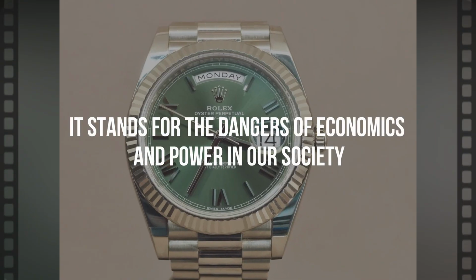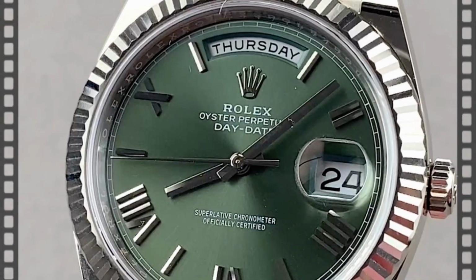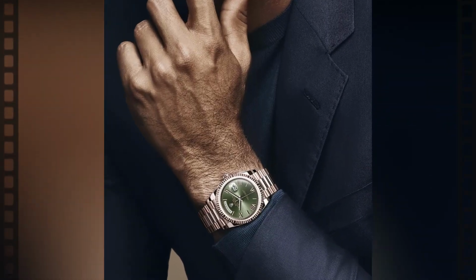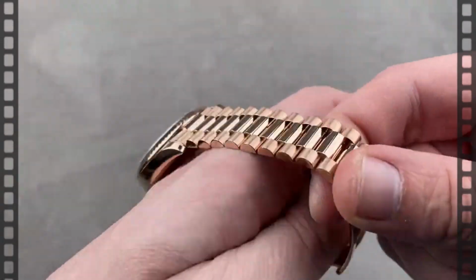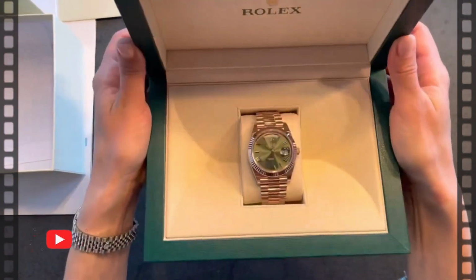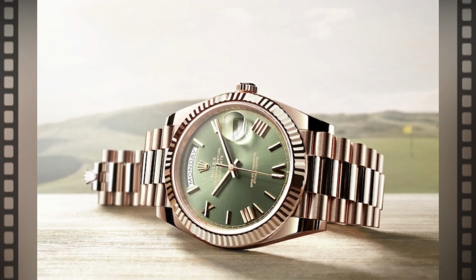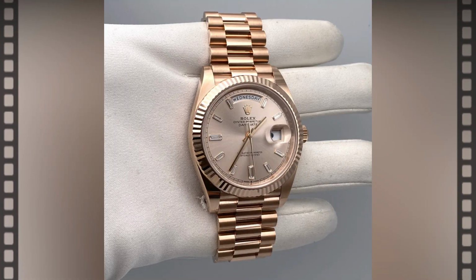It stands for the dangers of economics and power in our society. The 228235 reference is one of the more stylish and coveted Rolex watches, built of rose gold and featuring a green dial that is a classic Rolex feature. This Rolex watch instantly qualifies as an investment due to its distinctive green color. An exceptional timepiece, the Rolex Day-date is made of exquisite materials like platinum, rose gold, and gold.